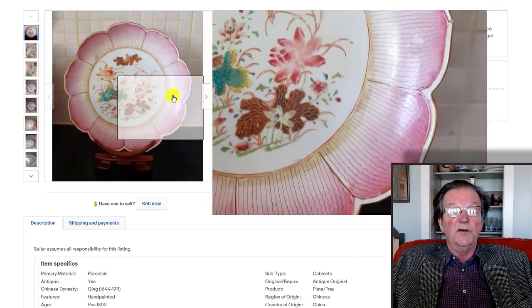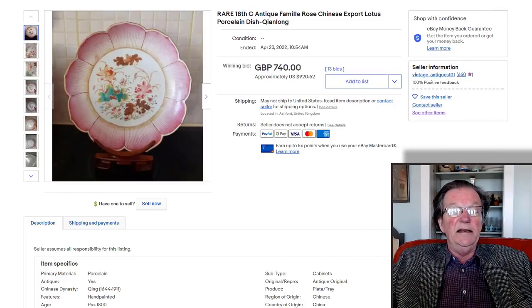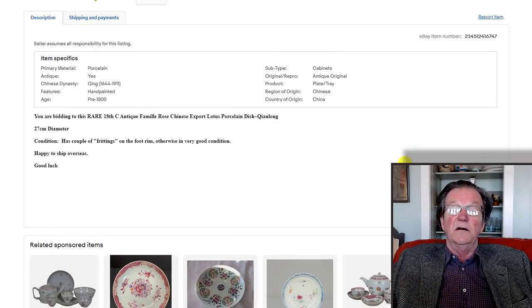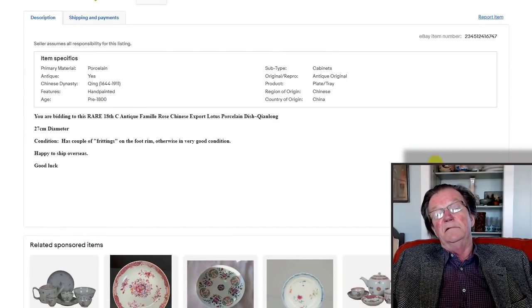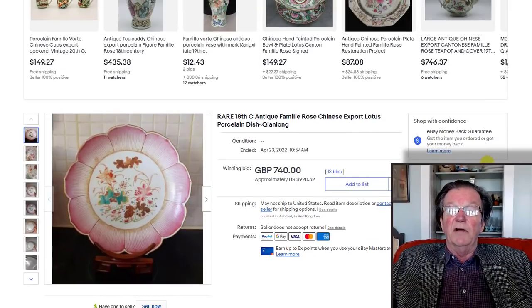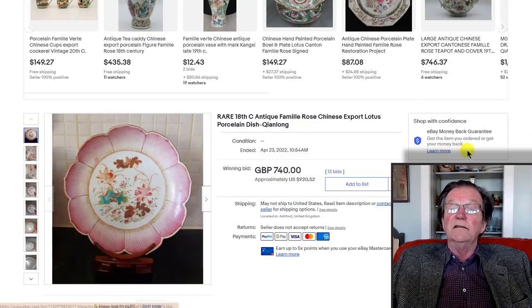And this wasn't an enormous plate. It was fairly reasonable. It was like 8 inches. Yeah, 27 centimeters in size. So it's about 10 inches in diameter, roughly, a little over 10 inches. And did fine, $920. And then what else is going on?